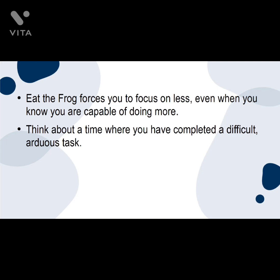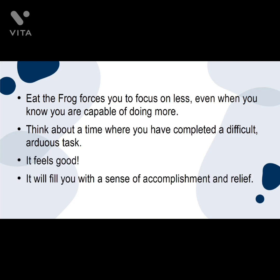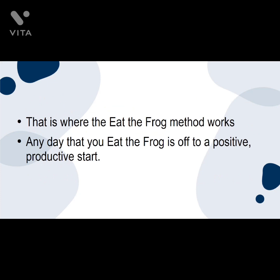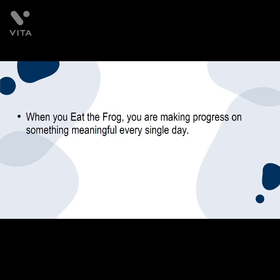Think about a time when you have completed a difficult, arduous task. It feels good. It will fill you with a sense of accomplishment and relief. That is where the Eat the Frog method works. Any day that you eat the frog is off to a positive, productive start. When you eat the frog, you're making progress on something meaningful every day.